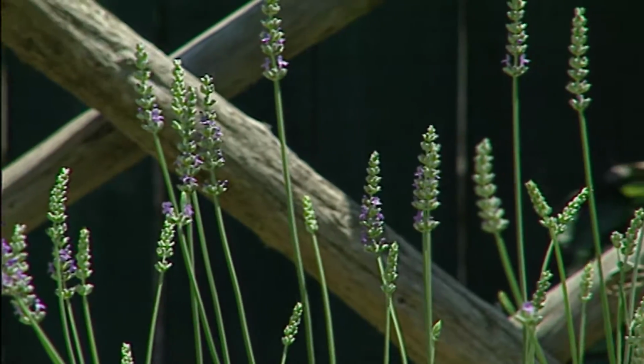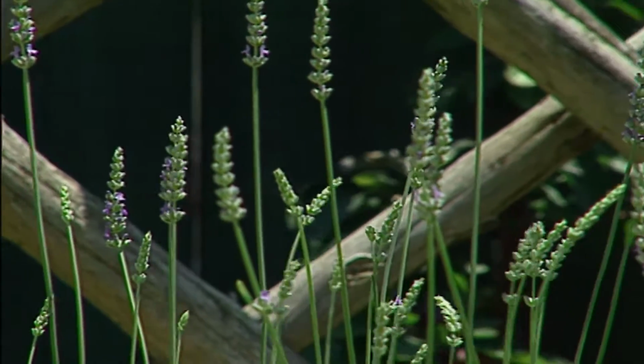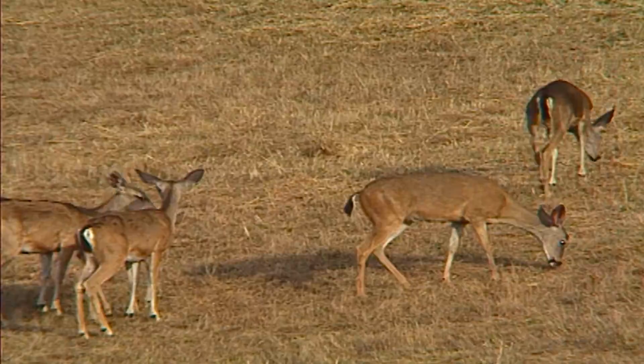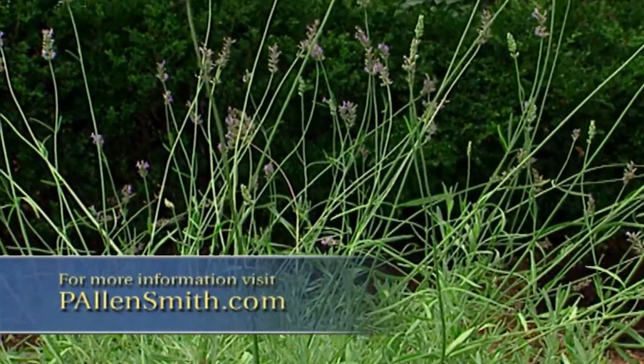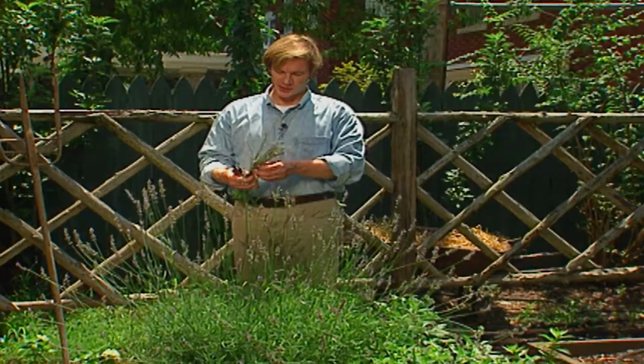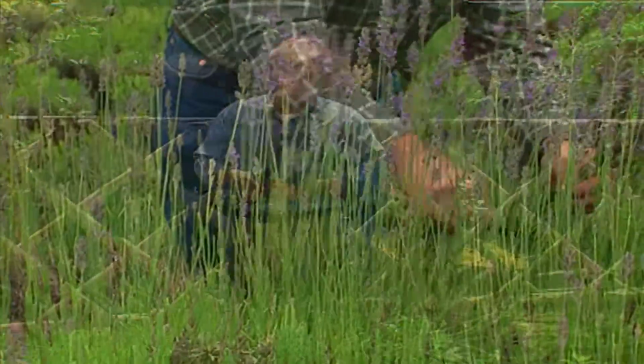This is the same oil that helps make this plant virtually pest resistant, even to deer. It's one of the few flowers that I know deer will not eat. So just because a plant maybe doesn't perform well, don't give up on it. Try growing it under different circumstances or conditions. I did this with lavender, and my persistence and patience paid off.